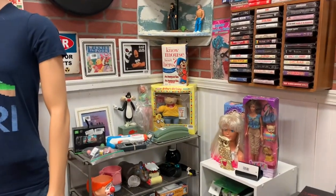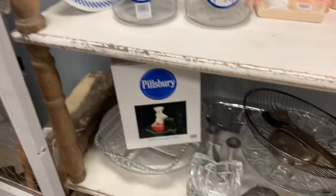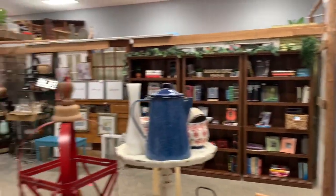Arthur's birthday. Look at Arthur back there. So cool. Dobby. Look at this cute Pillsbury set. This is so adorable. We're having a blast looking at all this stuff. What's that, a bowl? So pretty. Oh, so pretty. But yeah, the place is really pretty.